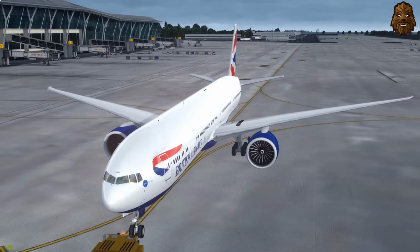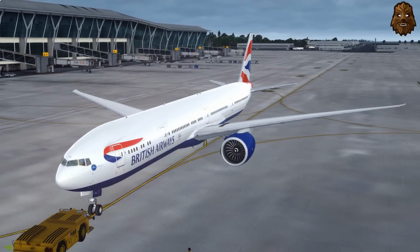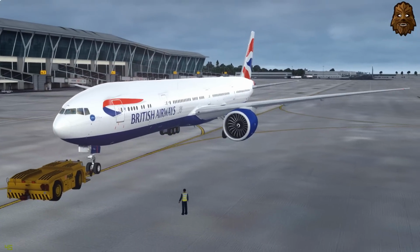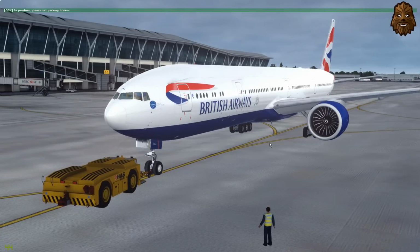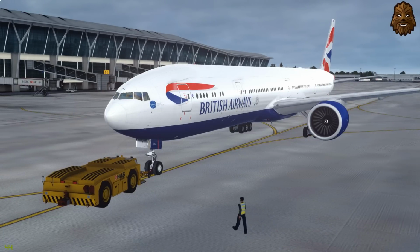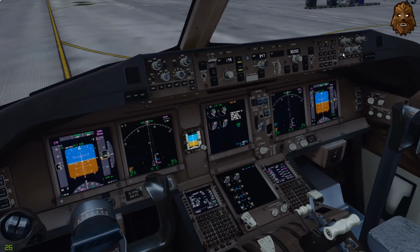Such a beautiful aircraft. I am a British Airways fanboy, naturally. Set the parking brakes, pushback is complete. And there we go, good start on number 1. Everything, once again, is stable on there.